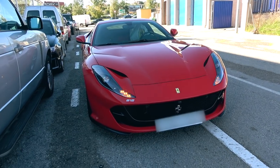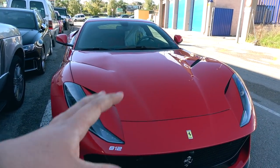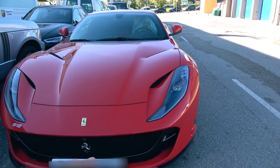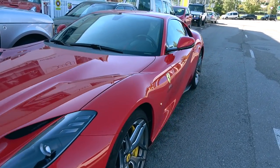So here it is, the 812 Superfast. Now this thing is just so cool. I love everything about it. I love how aggressive it looks. I love the way it sounds. But then front engine V12 Ferraris always sound awesome.